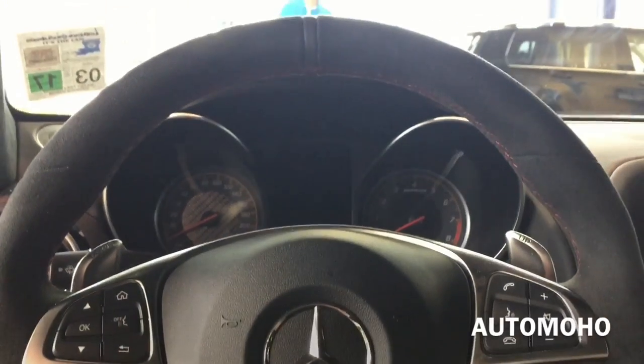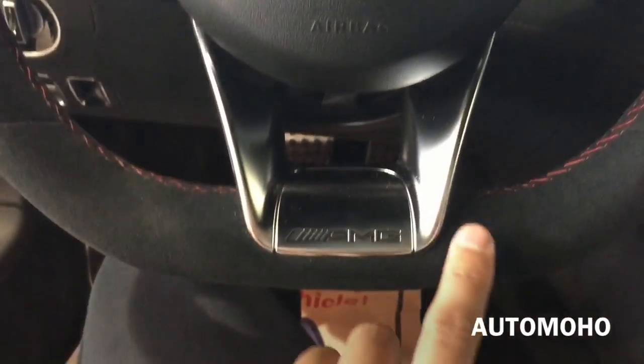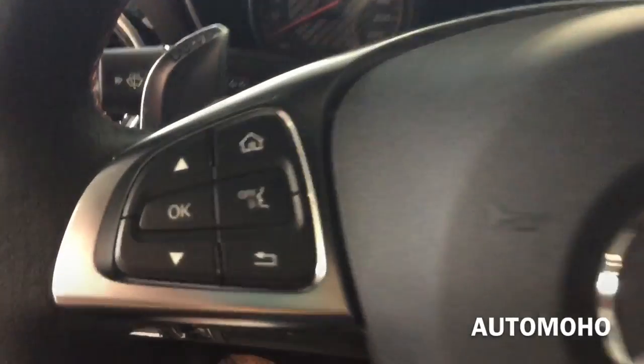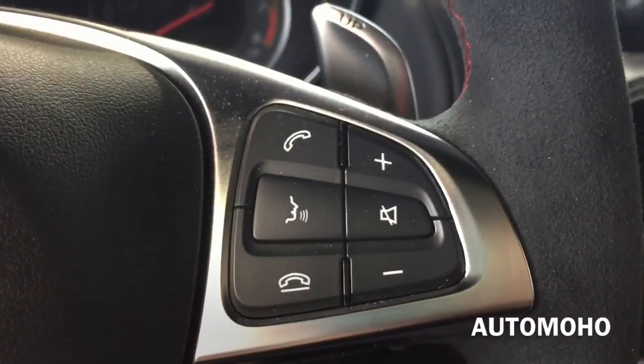The 3-spoke flat bottom design steering wheel is fully wrapped in Alcantara, with AMG lettering at the bottom, and red contrast stitching and silver aluminum trims throughout. Looks and feels very sporty. It also features multi-function control side by side for your convenience, with control for audio, voice command, as well as the most frequently used functions in the vehicle.